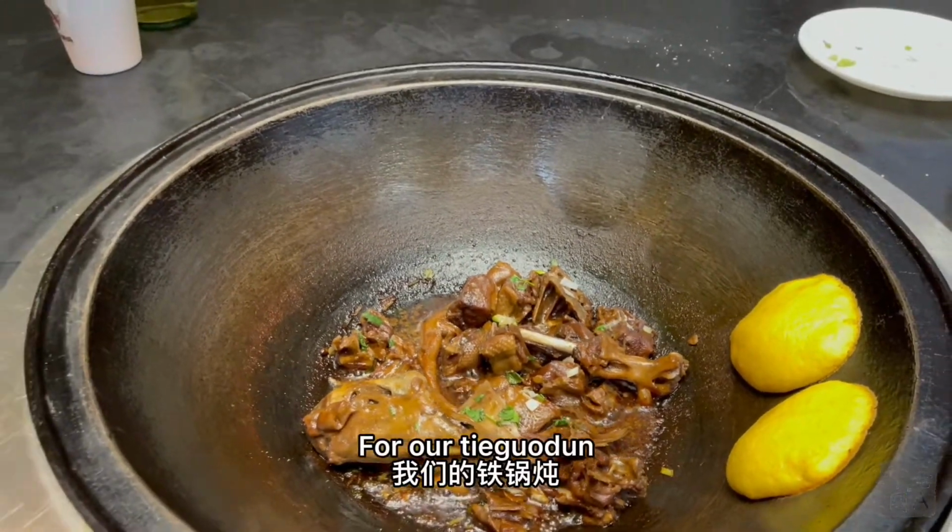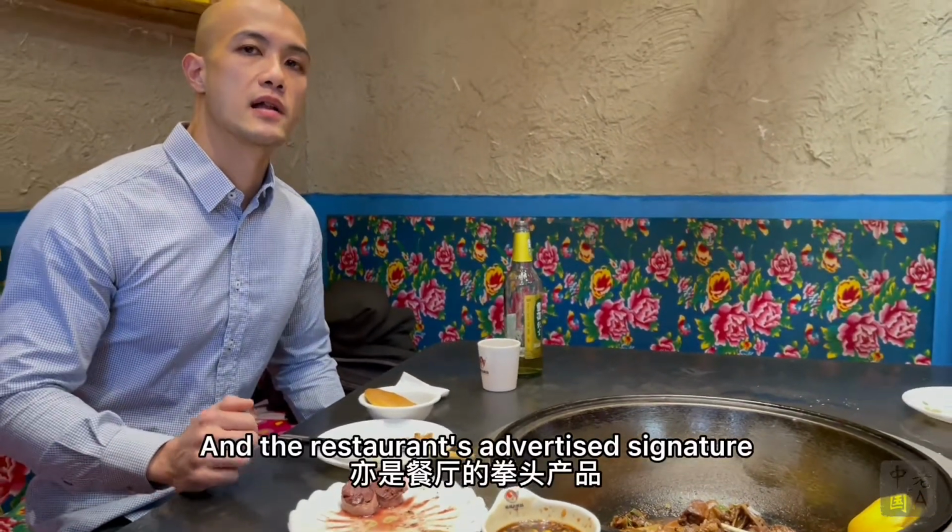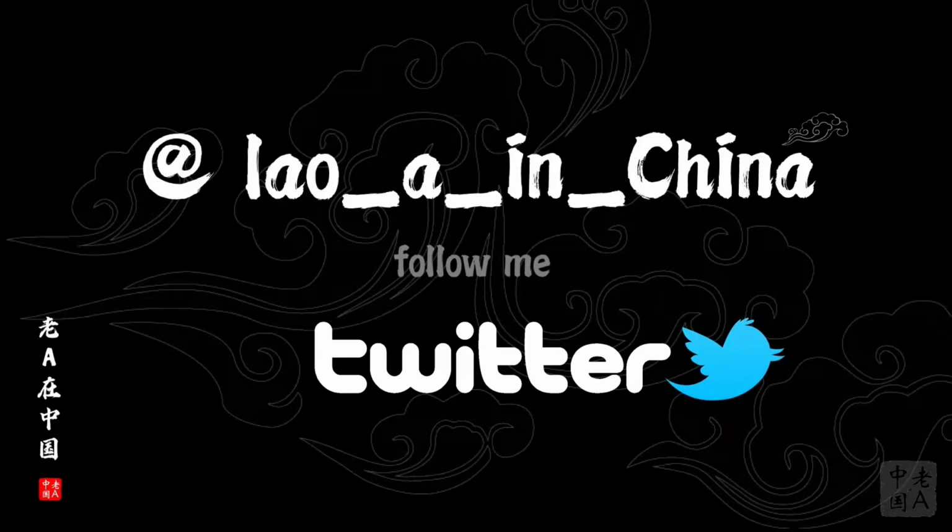So for our tieguodun, we ordered the goose, a classic choice and the restaurant's advertised signature.